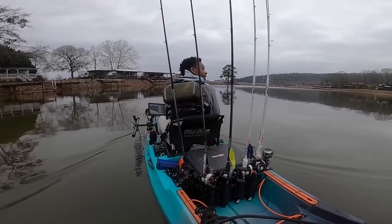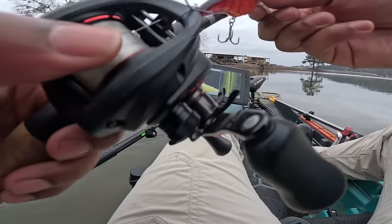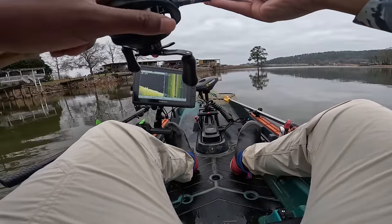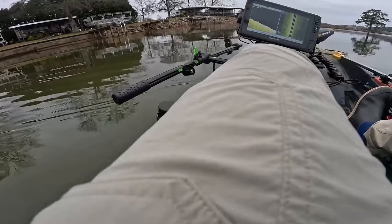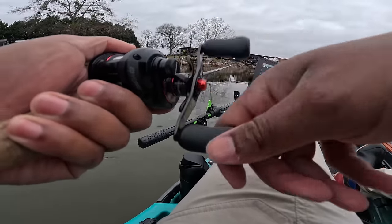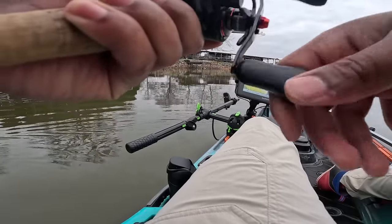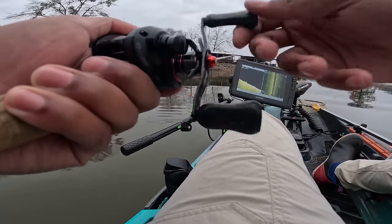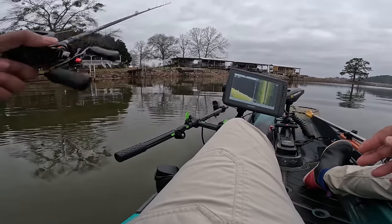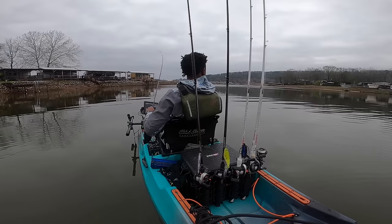All right, so when I was daydreaming about fishing this lake, this is kind of what I wanted to do. I wanted to throw this around some of these boat docks. I was talking to a guy at the boat ramp, and I was telling him, that's the cool thing about being in a kayak: I have a limited range of places I can fish every day, so I'm kind of forced to fish everywhere.